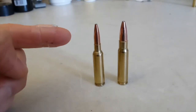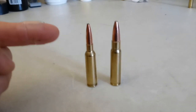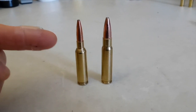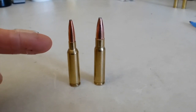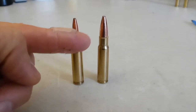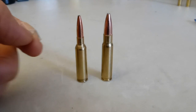And I think the reason why 6.5 Creedmoor became so popular is most hunters in America are deer hunters. And 6.5 Creedmoor is more than enough. And this is flatter shooting. And we talk about long range shooting and so forth. So that took off really quick. Whereas a lot of hunters, when I show them 338 Federal, they think it's too heavy and they don't think it's flat enough shooting. But that's not true.